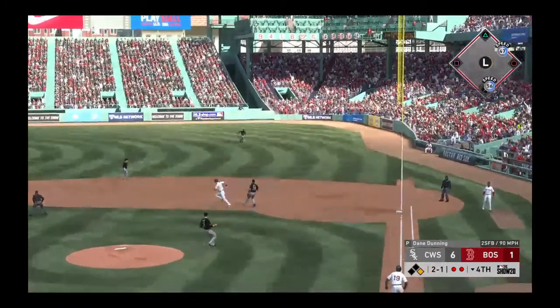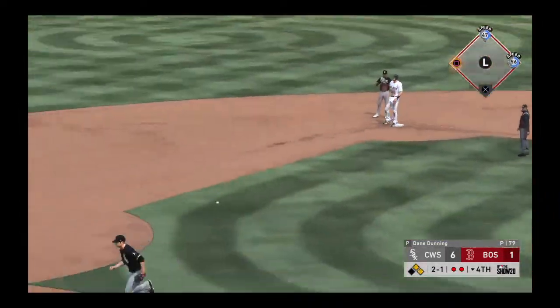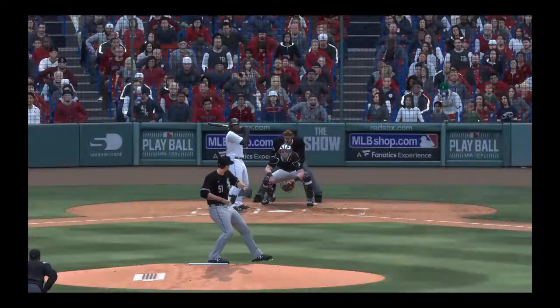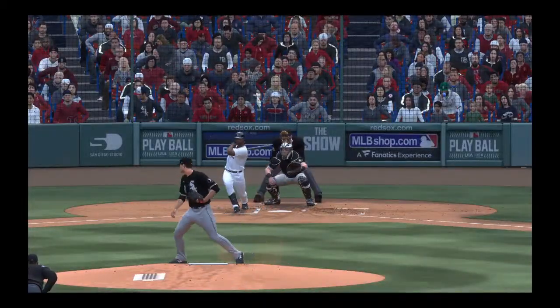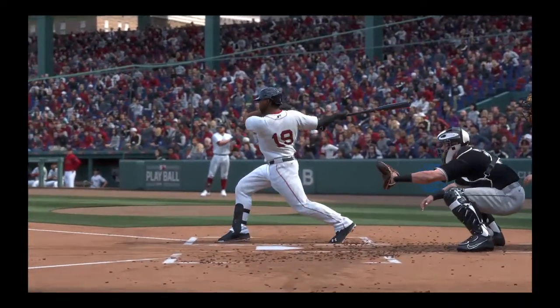Hit sharply on the ground. And a backhanded reach at first, but he can't flag it down. And that runner will go no further than second as there are 2 aboard now. He looked a little bit out in front right there, but he's able to pull that ground ball through the hole for a single.